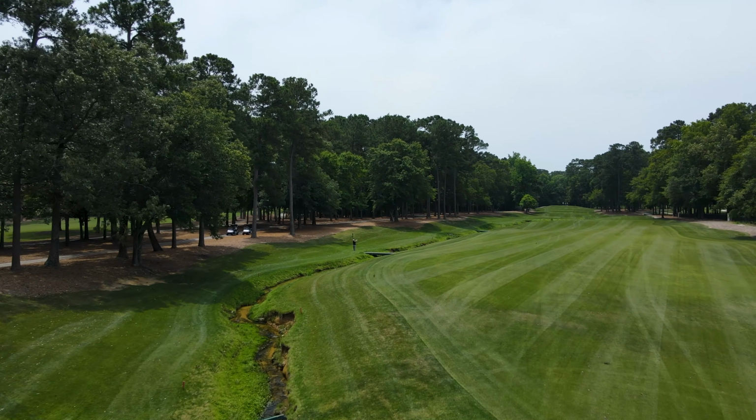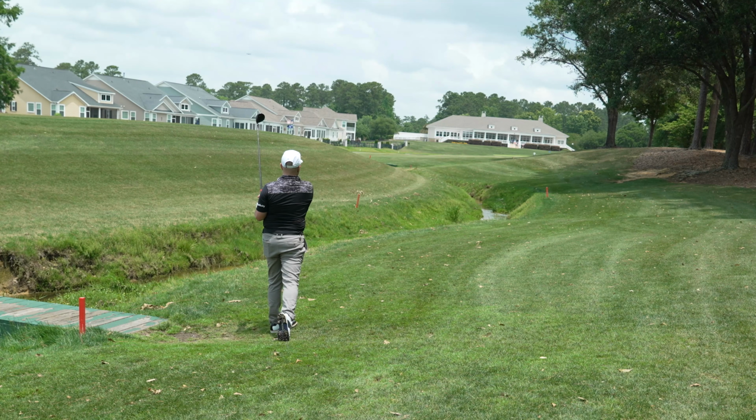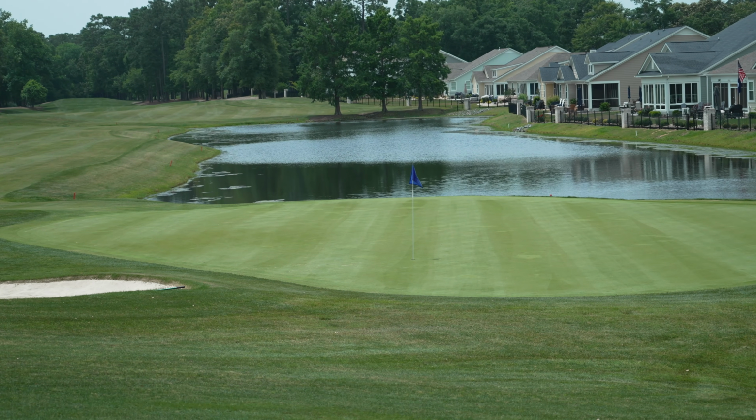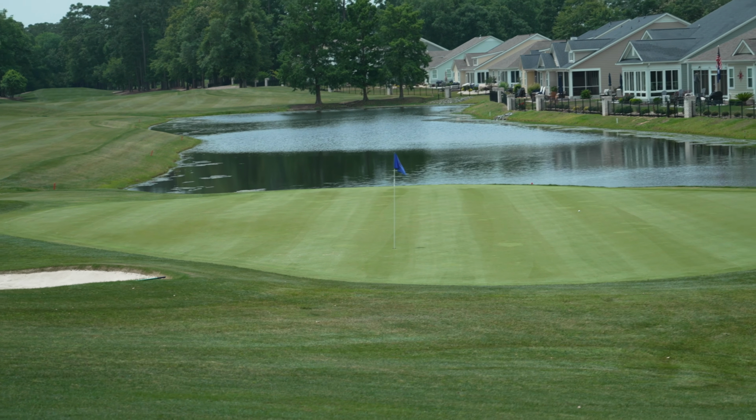Then don't get crazy on your second shot. That's to set you up for success. Play that thing to the right side. You don't need to flirt with the water, and it'll set you up with a good angle coming into a green that's going to test you.